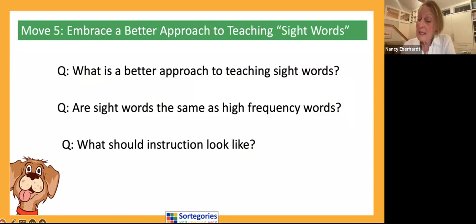Are sight words the same as high frequency words? She spent quite a bit of time sorting out the terminology, which I thought she did a really wonderful job of. And then what should instruction look like?